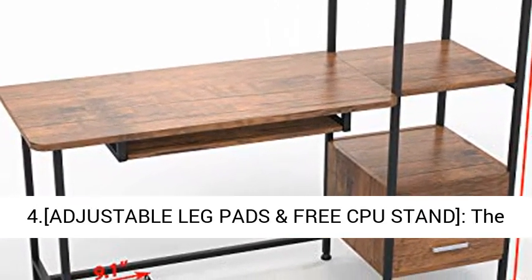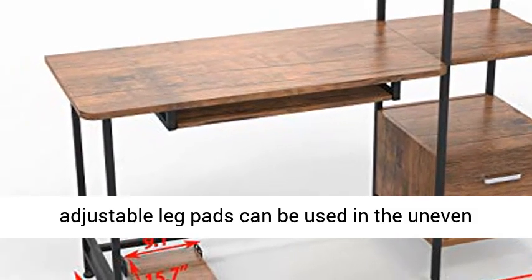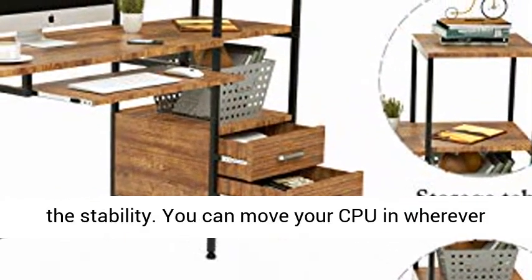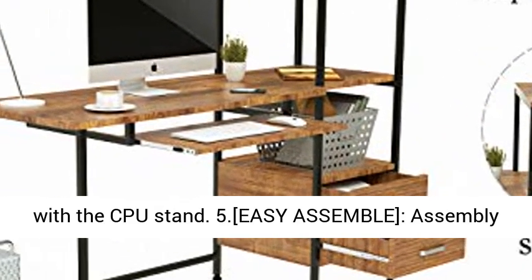4. Adjustable leg pads and free CPU stand. The adjustable leg pads can be used on uneven ground and can prevent scratches on the floor, strengthening the stability. You can move your CPU wherever you like with the CPU stand.